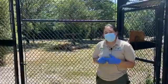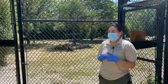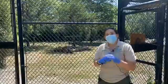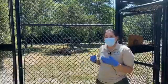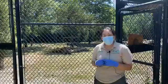All of our training here is to help our animals participate in their own health care. So they will do behaviors that allow us to check their teeth, look at their feet, give them vaccines, do voluntary blood draws. All of our training is voluntary, so she can come over if she wants, she can leave if she wants, and we'll see how much she wants to participate today.